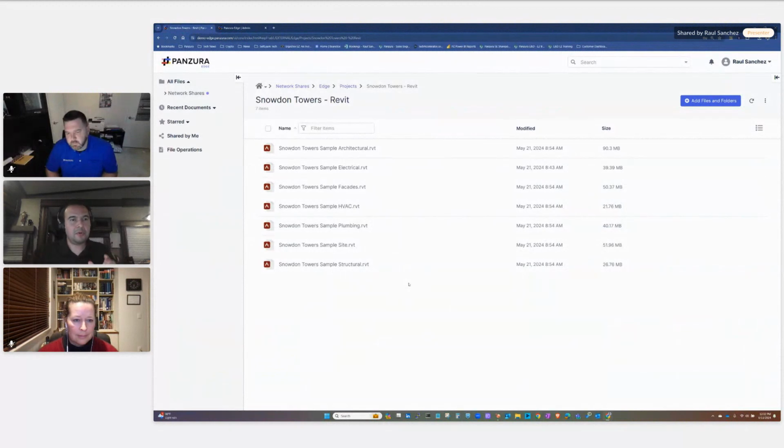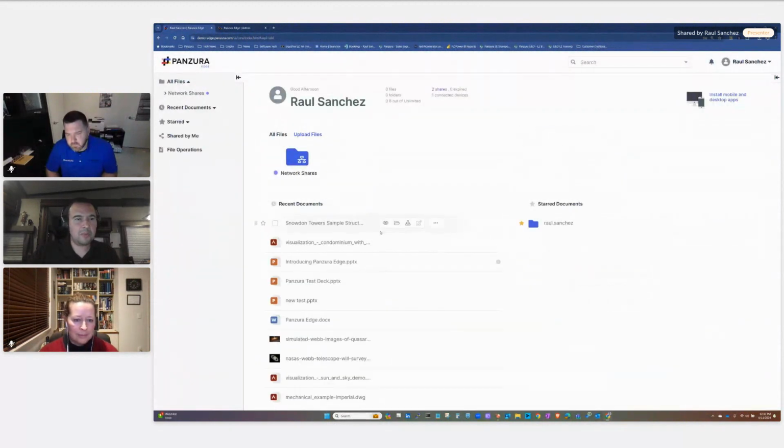So that is the core of what I really wanted to show you from the Edge portal. Let me take a moment. I'm going to jump into the administrative portal. I'm not sure if there are any questions in the chat. Nick, if you want to take a quick look while I switch over to the administrative portal and show you some of the capabilities available from that portal.